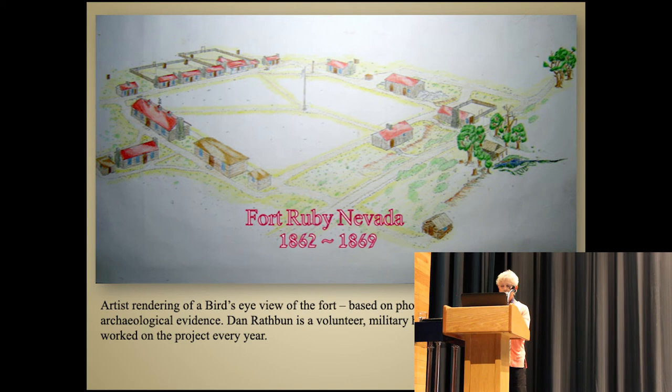We did not find any evidence of the hospital or quartermaster's buildings or the enlisted men's barracks, even though we tried metal detecting and ground penetrating radar and testing and all kinds of things. It just looks like there's been too much disturbance to those parts of the site.